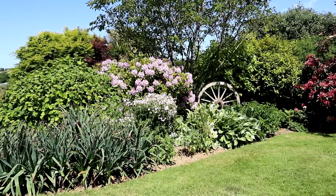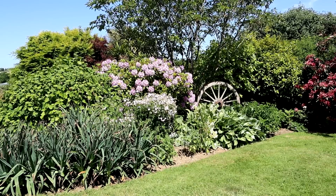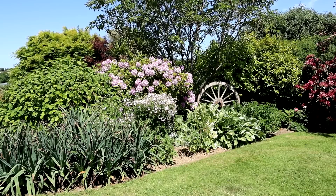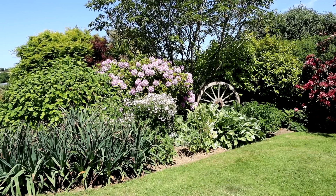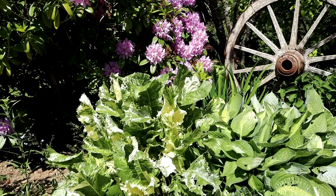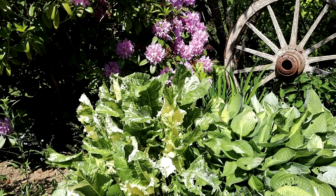Just at the end of this path we have the pastel border with the wheel right in the middle of it, and the rhodos, of course, are still proving their worth. Now, I did do a bit of planting here right in the middle where I removed a horseradish, and I put in some dahlias and some lilies. This is my variegated horseradish, which I think makes a wonderful ornamental plant, and it's looking great. There had been a second plant next to it which I took out because some scutch grass got into the centre of it, and it was just the easiest thing to do.